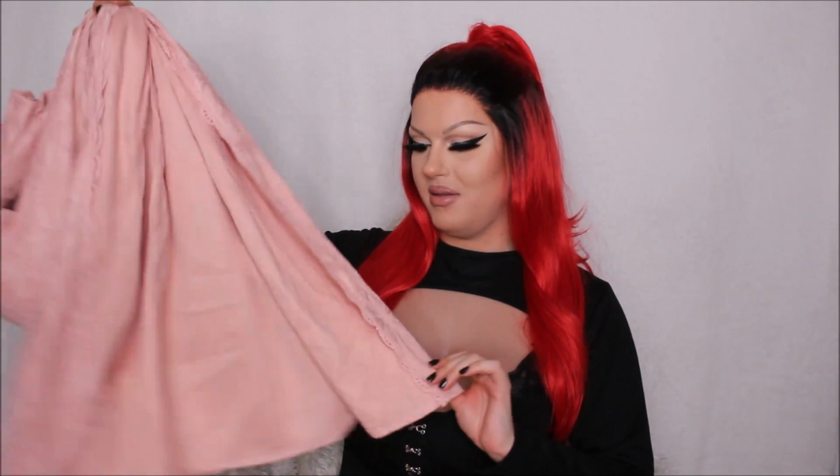So yeah, obviously I've not tried it on yet. I'm going to try it on in a minute once I film the haul, so hopefully it fits, hopefully it looks snatched on my body, and it's worth that £21 price tag, since I went out of my way to purchase this on purpose, since I thought it looked so pretty.